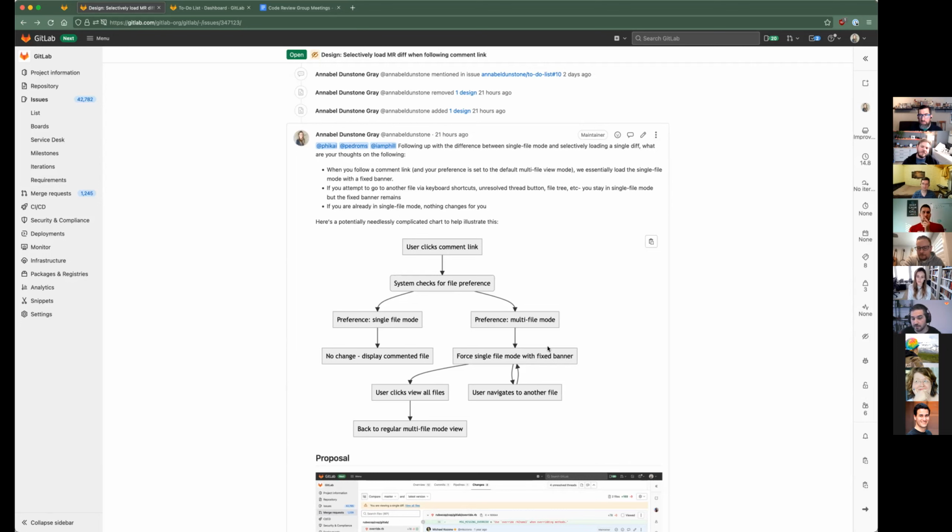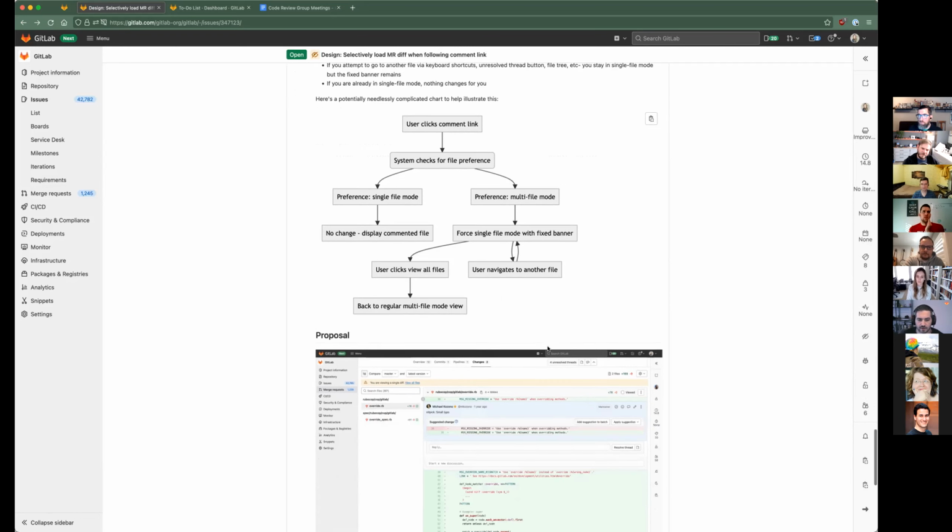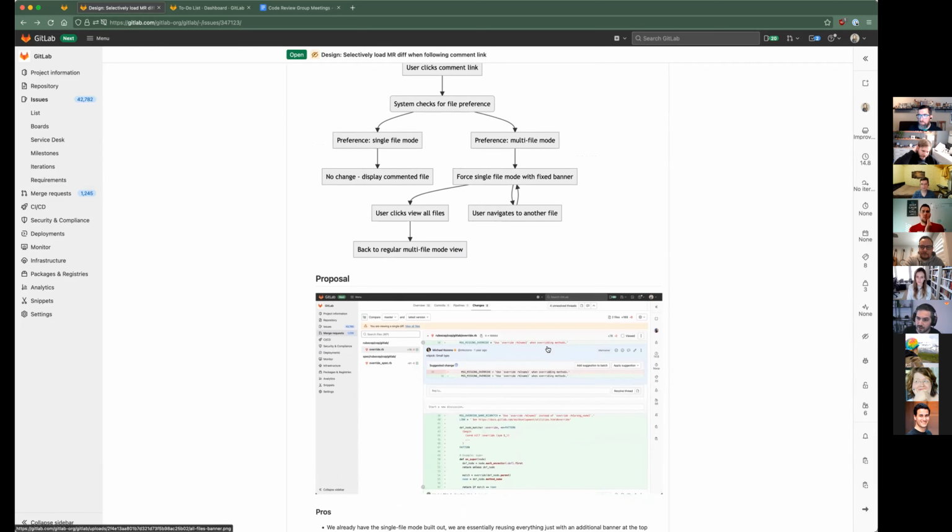But yeah, I like this as long as the fixed warning stays there. It cannot be dismissed, so it's always there. I feel like it's a good enough warning so that we won't have a riot on our hands of users complaining that they missed a file to be reviewed because they just followed a link or something. So I think as long as that's very visible, I love it. Do you know what I'm getting at, Annabelle?